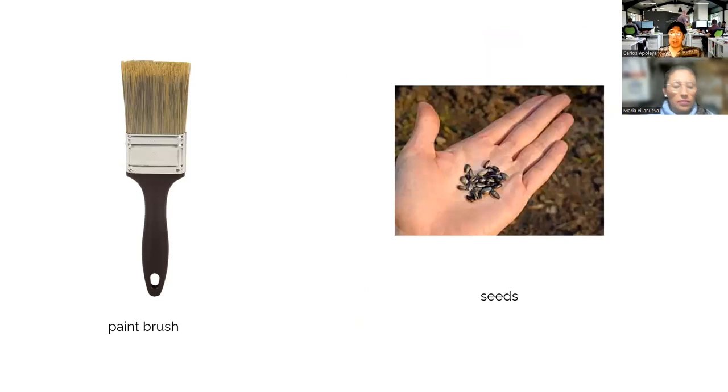This is a paintbrush. And these are seats. Seats, look at it. These are seats, right? Questions? No questions, right? Yeah. No, correct.